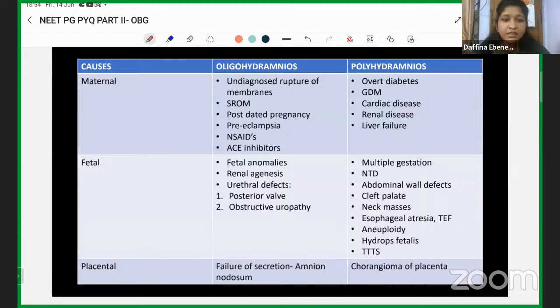What are the fetal causes? Fetal anomalies, either renal agenesis or any urethral defects, as I already told you, either in the form of a posterior urethral valve or an obstructive uropathy. Okay, what are the placental causes? There is one rare disorder of the placenta, right? The placenta fails to secrete amniotic fluid. So what is that called? Amnion nodosum.